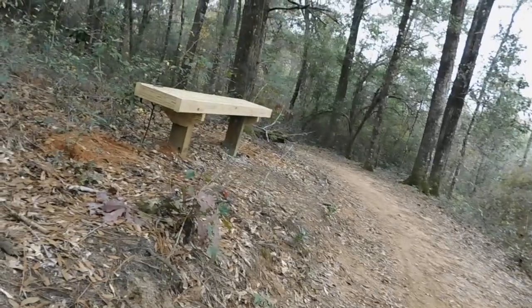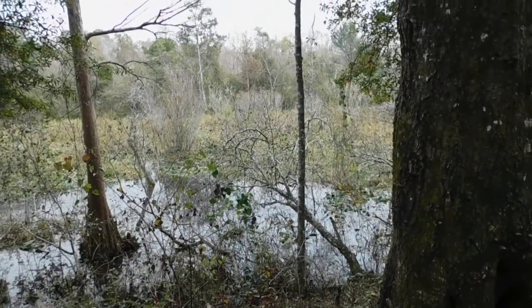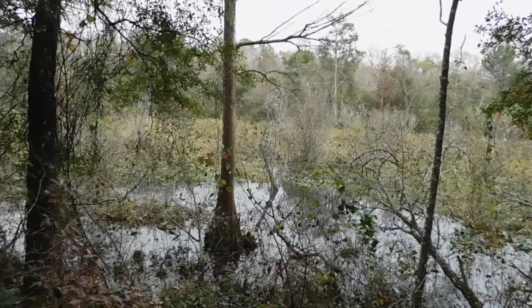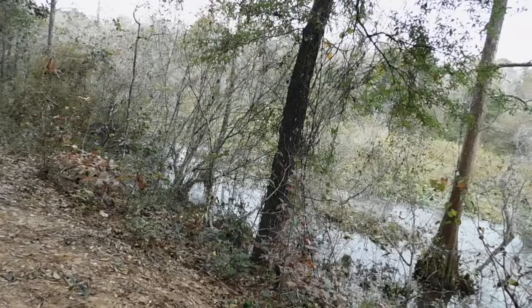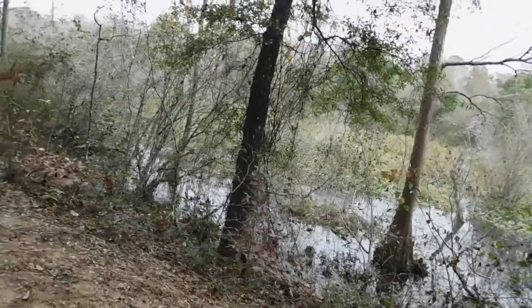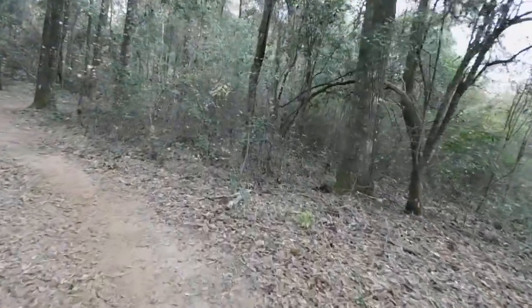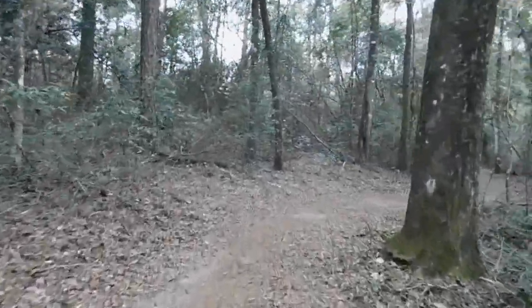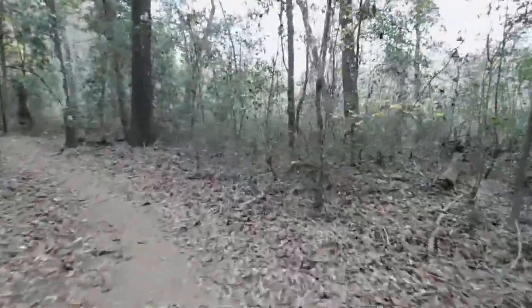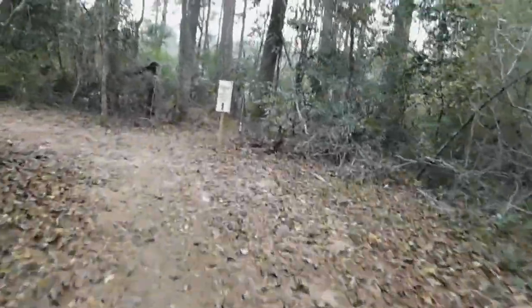We're gonna stop here for a second. Here's the bench that I was saying. And if you sit there, you got this lovely, lovely view. Tell me that's not beautiful. I mean, you can't get much better than this. I mean, seriously. Alabama, folks. That's all I'm saying. Alabama the beautiful. We definitely have a very beautiful state. And now that I know that we have stuff like this, it makes it that much better.